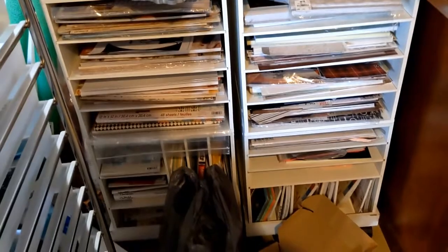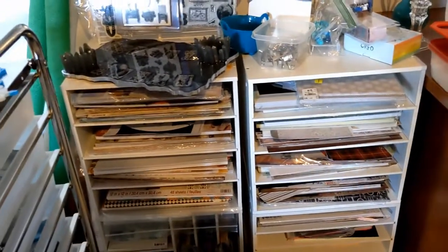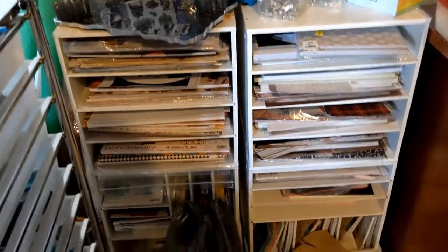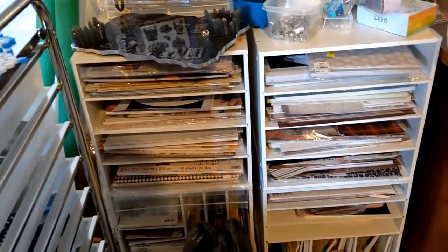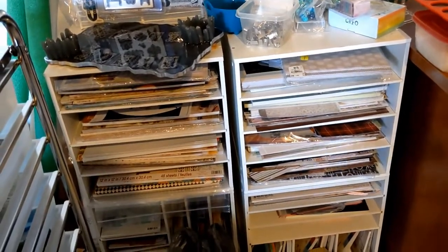And below that, I've got all of my scrapbooking paper. I told you I had a lot of paper. You guys didn't believe me that I'm a paper hoarder. But yeah, this is actually about half of the collection because I already got rid of a whole bunch of stuff. So, yay me for doing that.